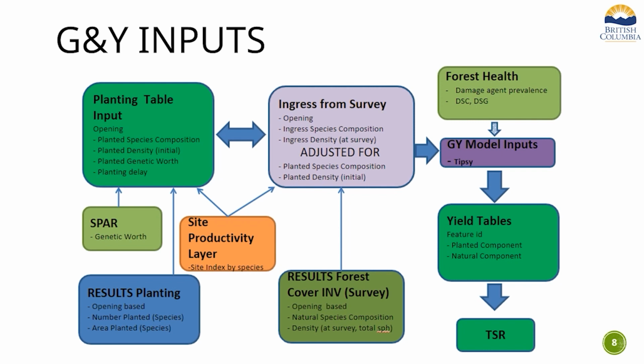Despite this massive change in the yield curve development process, results reporting and the survey procedures weren't immediately updated. And that's created some challenges because, one, it uses planting information, but most licensees don't submit planting spatial or data at the treatment unit level.